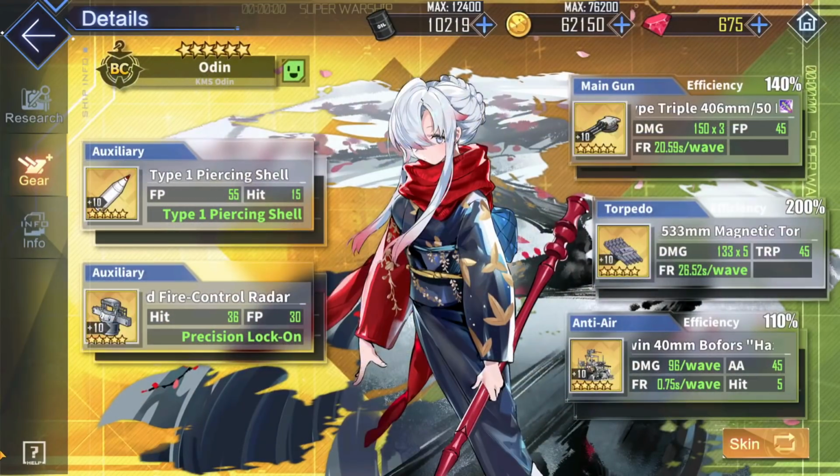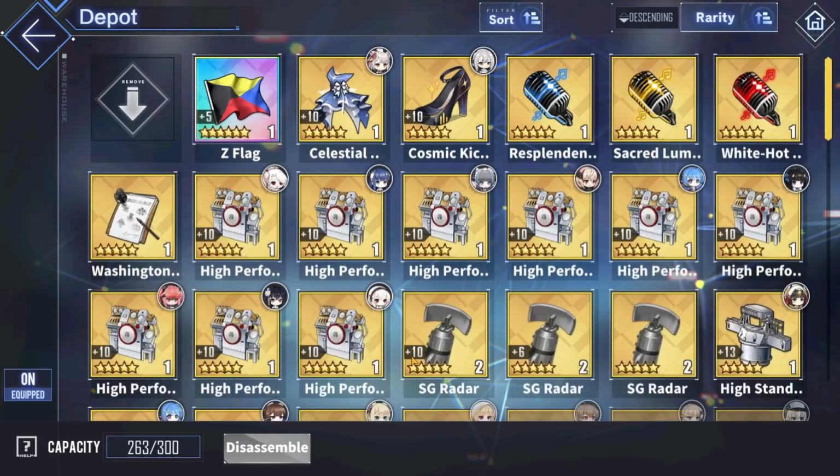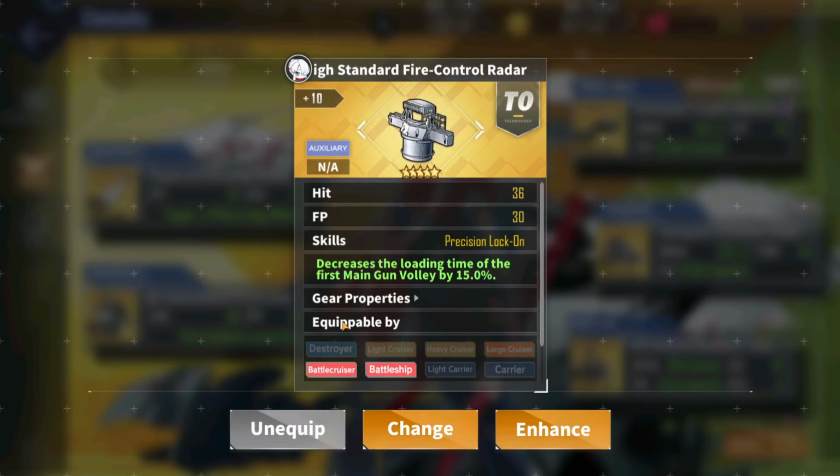For auxiliary gears, Odin would really just be good with any auxiliary gears that grant extra firepower or accuracy. Some good picks would be the classic Cordata White Shell, which gives a really nice 55 extra firepower and 15 additional accuracy, as well as increasing main gun critical damage by 25%. Along with this, you can also use the Cordata Black Shell that grants 70 firepower and increases main gun crit rate by 8%.